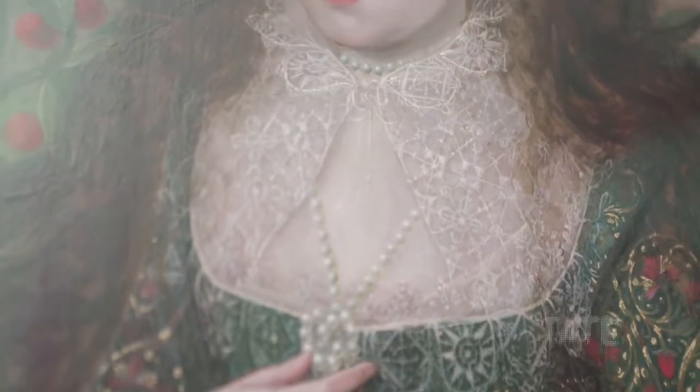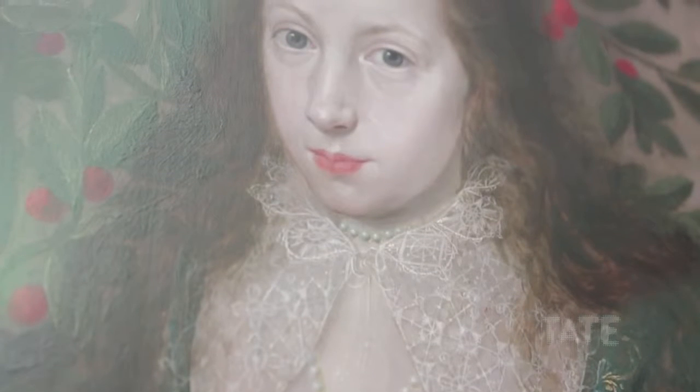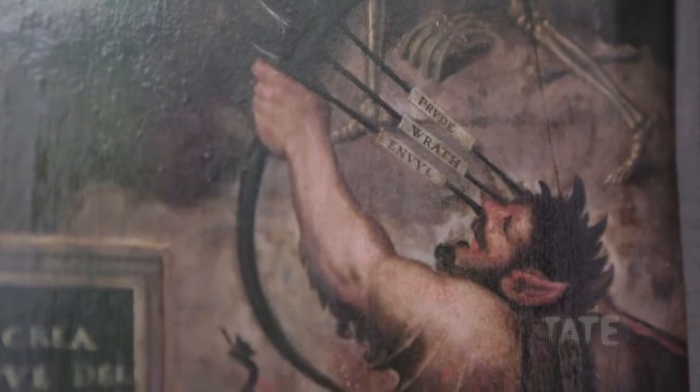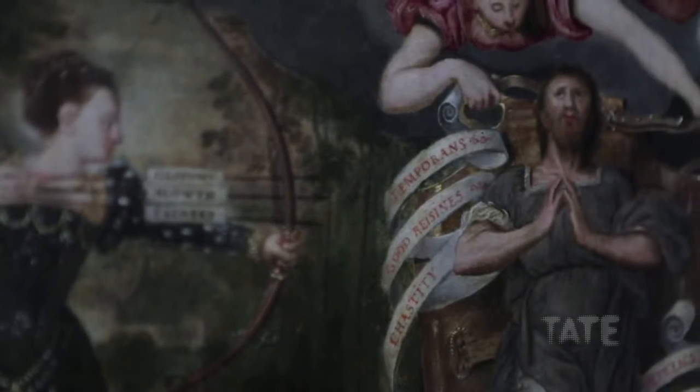One of the things that these juxtapositions might allow one is to consider something like this portrait in relation to the sort of religious and moral values of the time, which are much more evidently literally spelt out in this religious painting.